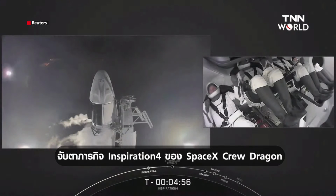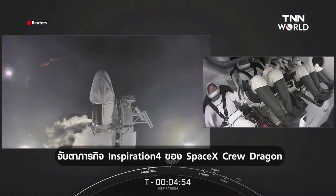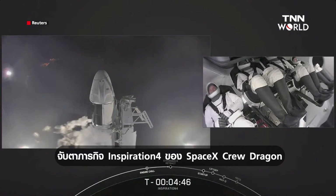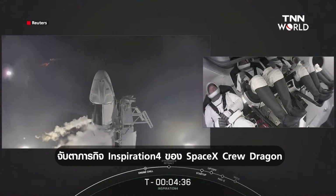Dragon has transitioned to configure for terminal count. Falcon 9 tanks are pressurizing for strongback retract. Everything continuing to go on schedule. We're beginning to pressurize the tanks. That'll help stiffen the second stage up as the 2 hydraulic clamp arms will open up coming up very shortly.